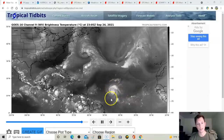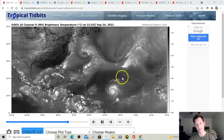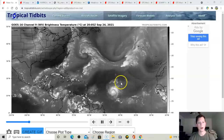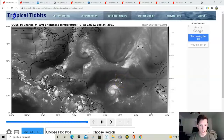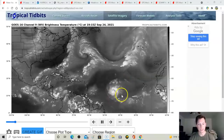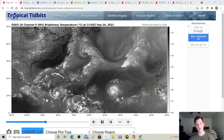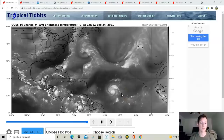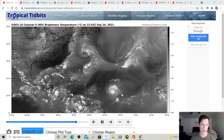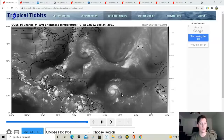Sam looks excellent. It's definitely a moderately intensifying hurricane right now. It has an excellent outflow going on here. It's not really being bothered by any shear or dry air. It's kind of created its own environment due to the expansive outflow, and it just has the look of a strengthening hurricane. It's going to probably undergo some rapid intensification over the next 12 to 24 hours and be on its way to becoming a major hurricane by tomorrow afternoon.